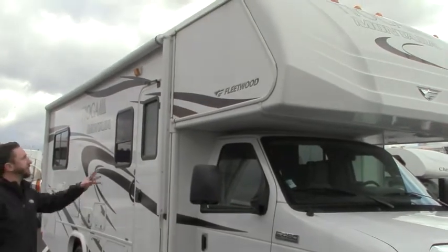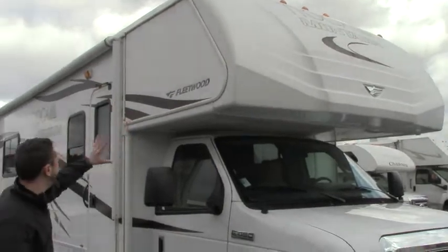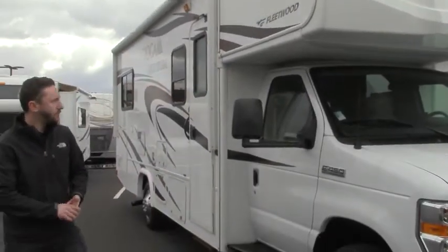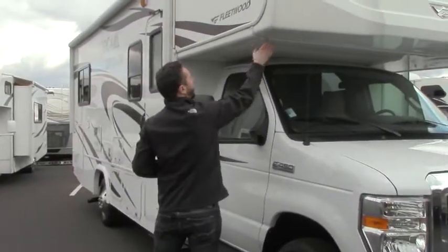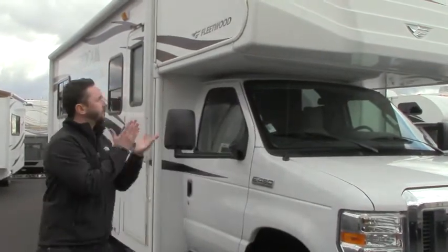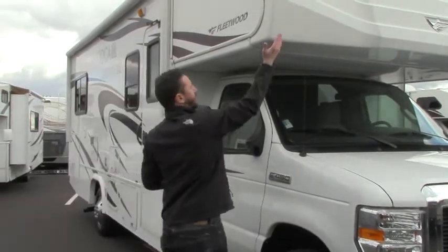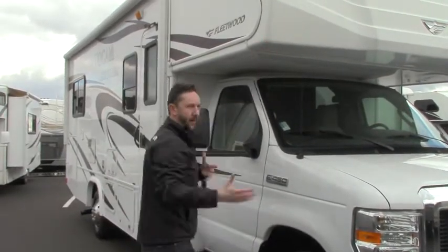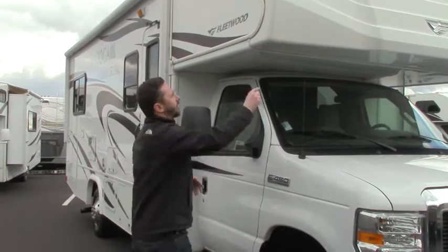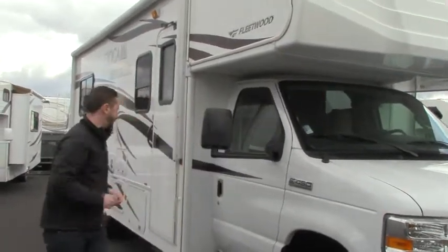Now it is a Class C, so on the front area here we have our molded fiberglass front cap. You'll notice on the Fleetwood they have their seams set back. They're not right at that foremost point, so all that wind resistance that you're getting going down the freeway or highways, at higher speeds, is not hitting right on the seam. Seams are set back a little bit farther in.